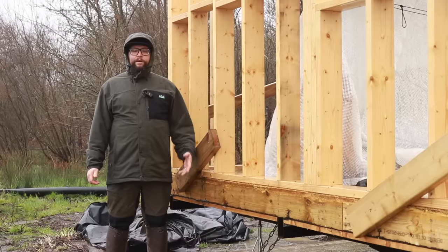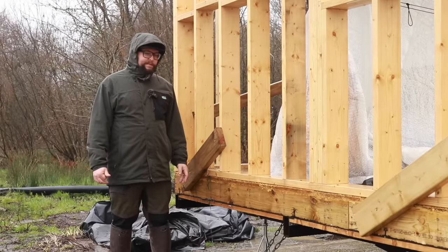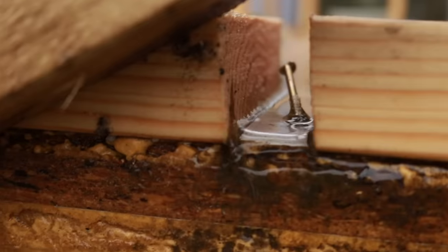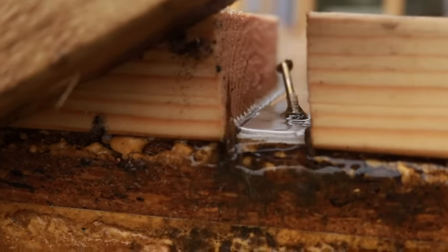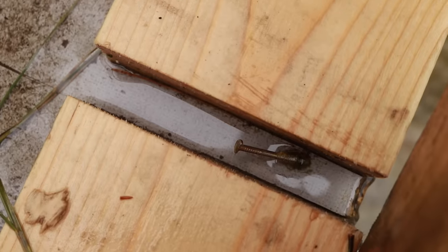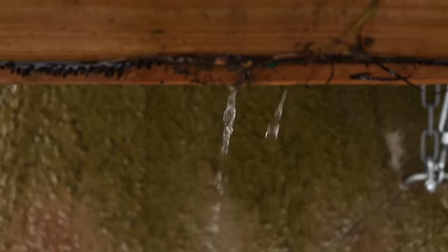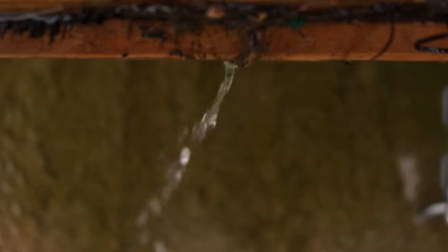So as well as hoovering out that water when the rain does stop, we thought the fastest way to get the water out is to actually cut a notch into one of the sole plates. So what we did is we braced these two studs and then we've cut an inch out of it. And as you can see here, this is actually letting all of the water out. So this gives us somewhere to brush all that water away to. And this has made a massive difference.